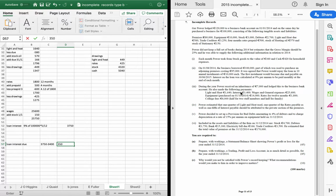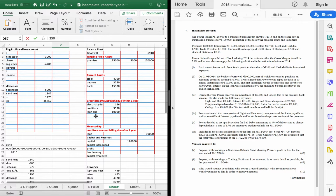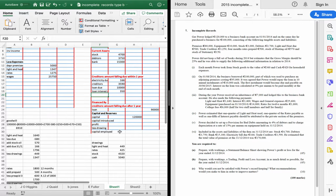Okay, we'll put that into our current liabilities, into our current liabilities in our balance sheet. $350. Okay, that's done. Then there'd be drawings on the loan before we put the loan interest in here.